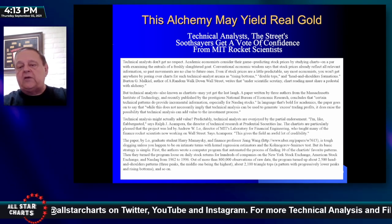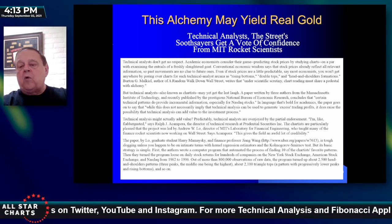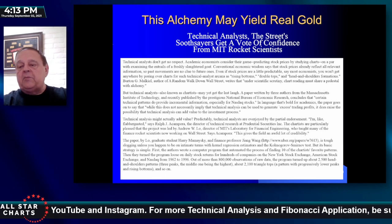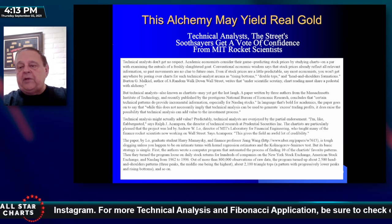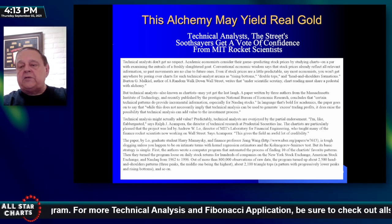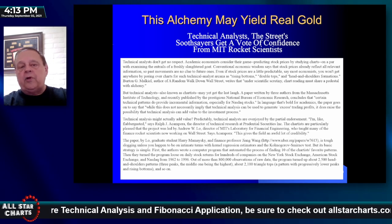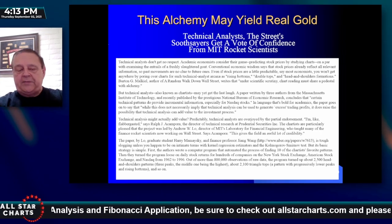So in 2002, he wrote a book called The Non-Random Walk Down Wall Street that basically repudiated Burton Malkiel's work that the market was chaotic. He said, it is chaotic, but within the chaos are non-random patterns that can be repeated. And that's why you see so many charts on Bloomberg, CNBC, and all the other places. And All Star Charts even has them. So that's what they're looking at here.